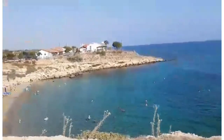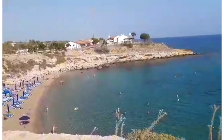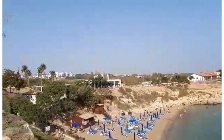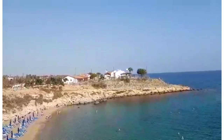Right, let's have a look at Fireman's Beach, shall we? Little beach, very tidy, early morning swimmers. That's also got a little cafe. And over there, those buildings over there, that's the fire brigade.